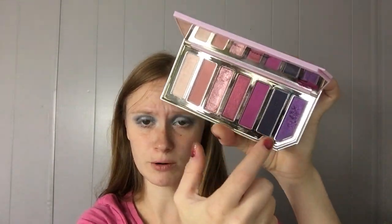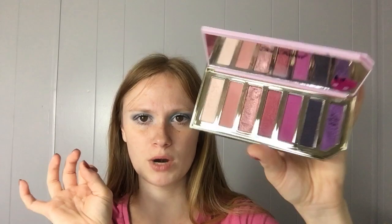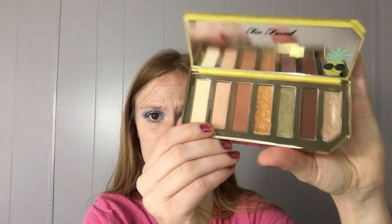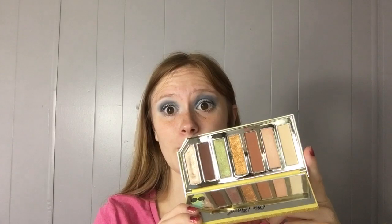I love the formula of the shimmers. They're squishy and soft and smooth, and they're easy to apply, they blend like a dream. Great. So this one's my favorite, and it smells like berries, so of course. Then the Sparkling Pineapple, which is the neutrals. Again, look, the shimmers are just so smooth. The mattes, Too Faced just did a great job when they created the berry palettes.